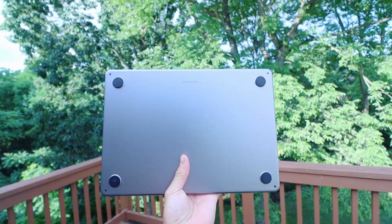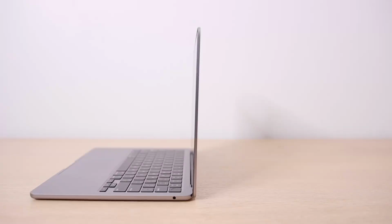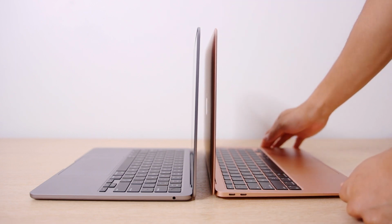Also, the feet of the laptop look and perform a little bit better. The plastic grommets are a little bit thicker, they're bigger. Also, there's fewer screws. But yeah, objectively, these design improvements are great. And I wouldn't see a reason not to get the M2 MacBook Air. It's just that when you compare this to the regular M1, it makes it look outdated.